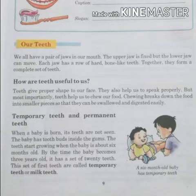So what do you learn here? That a baby has no teeth when it's born, but it has tooth buds inside its gum, and when the baby gets older, from time to time teeth start appearing in the gums of the baby, and when the baby reaches 6 months old, the teeth start growing then, and when the baby is 3 years old, it has a set of 20 teeth, meaning that the baby has grown 20 teeth till he or she became 3 years old.